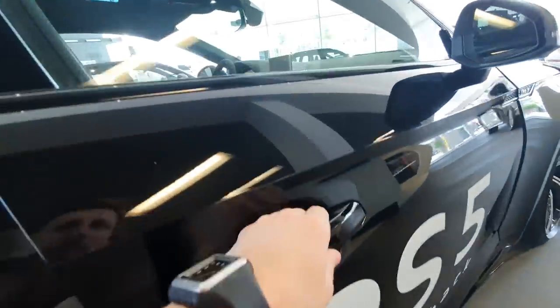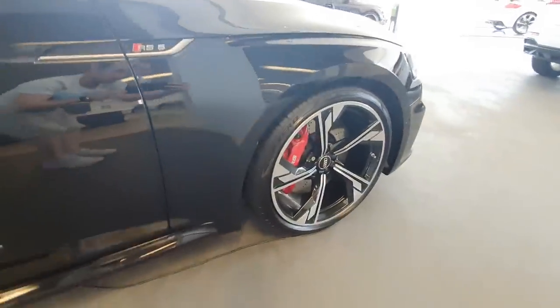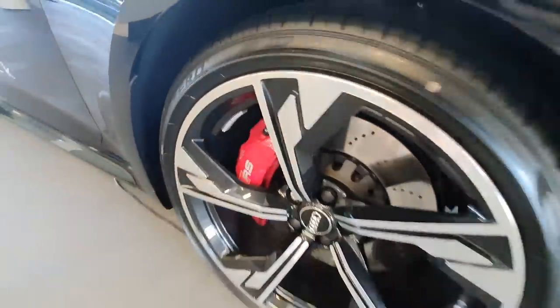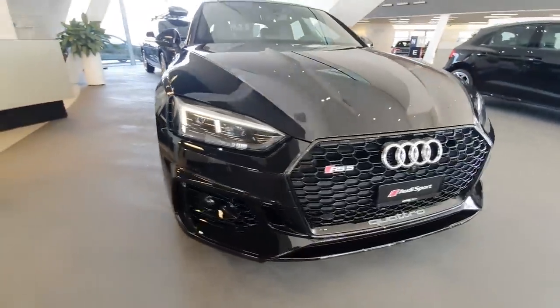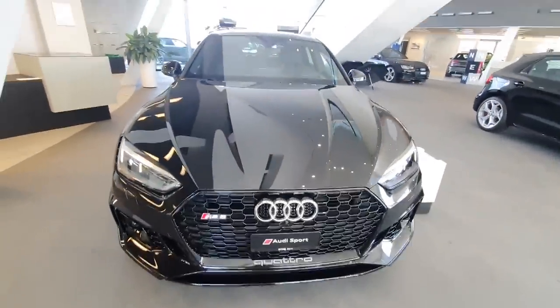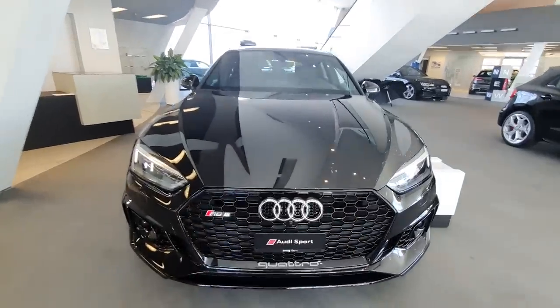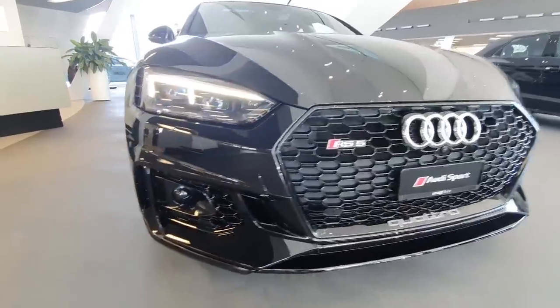I like this handle. Look how cool they open. They also have an LED light there in the handle. The brake caliper, the rims, they are gorgeous. In my opinion, they look perfect. They are the most beautiful. Also the front grille, the lines on the hood there, the new LED technology, all that.